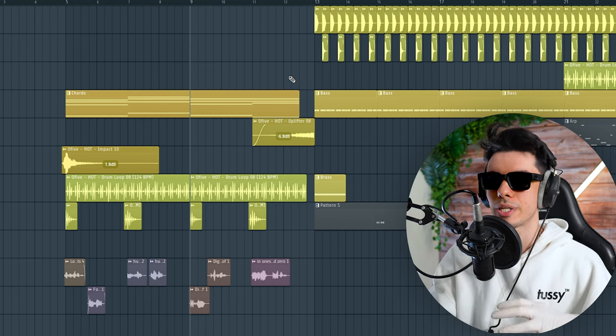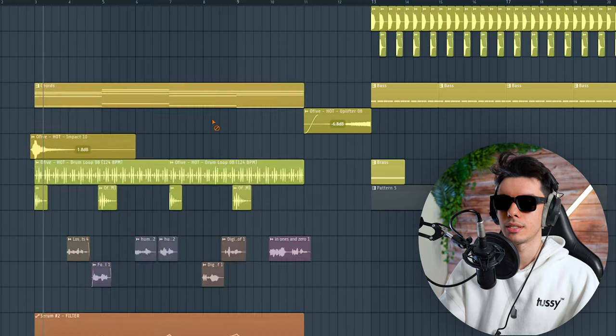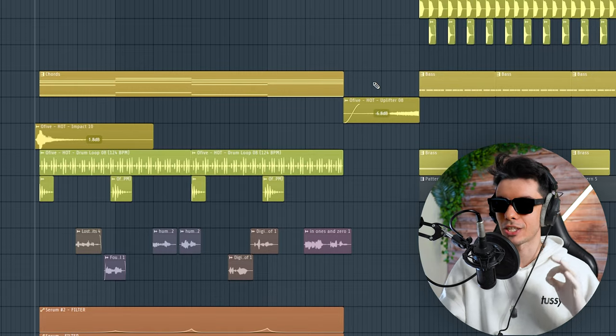Okay, so there's something that we could do here to add more tension. I think we could move this there and maybe the vocals to here. So let's hear how it sounds with this extra gap that adds a lot of tension.